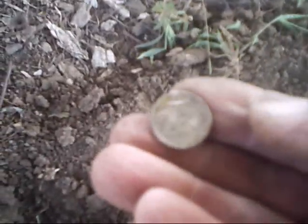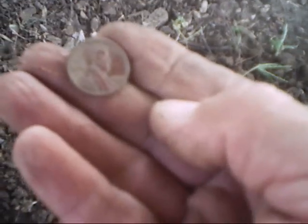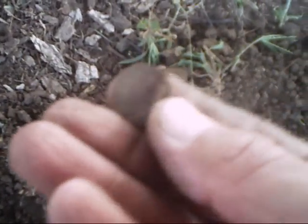So I was digging in this hole and I found a dime. Not real old. And then a little bit deeper, found a 1962 D penny. Pretty cool.